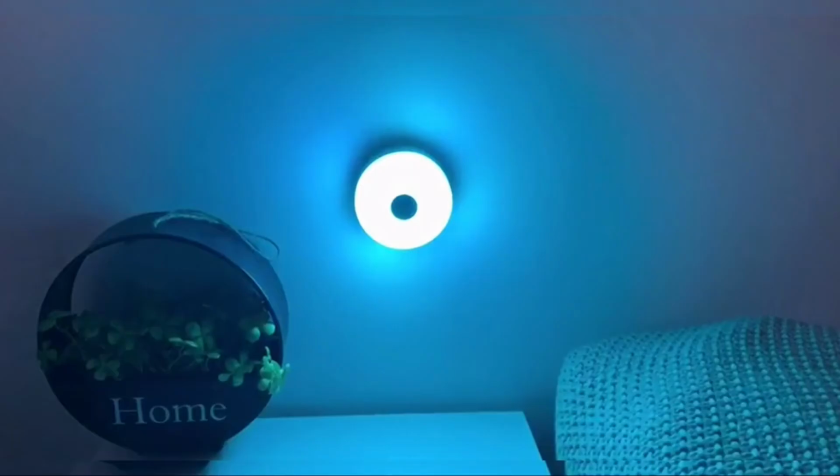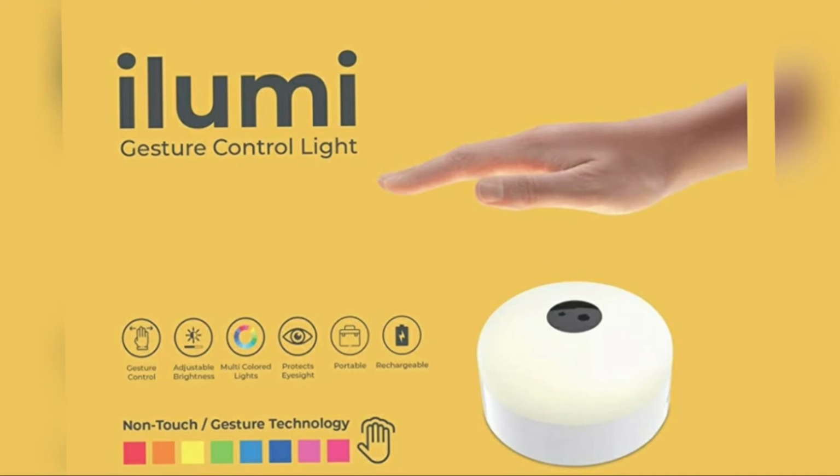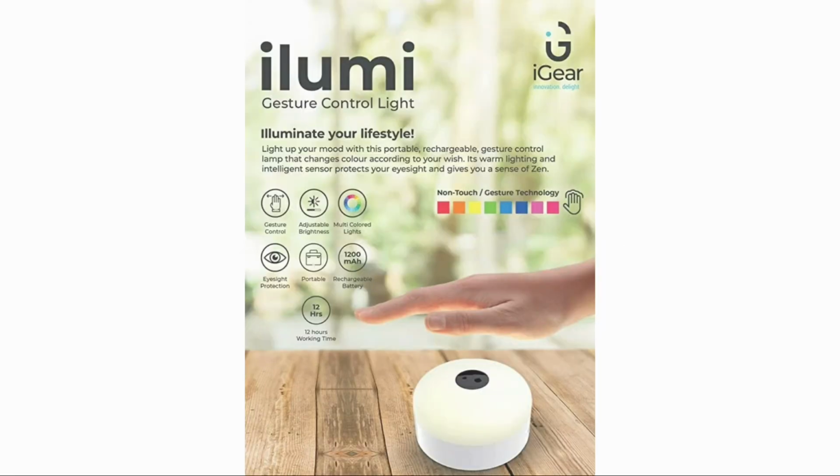You can easily choose any of the different 7 colors, which include green, orange, red, blue, daylight, pink, and yellow. With hand gestures, you can easily turn on the lamp, change the colors, or even adjust the brightness without even touching the iGear iLumi. You can simply wave your hand and easily switch the colors as per the need.